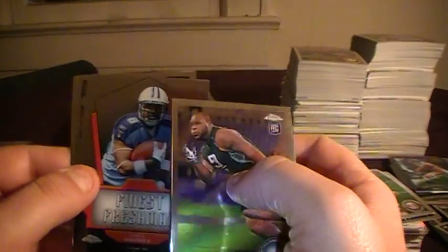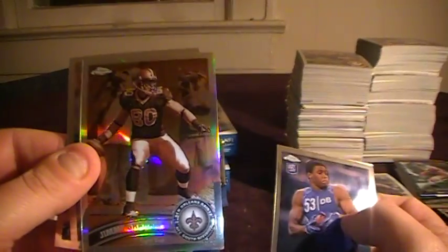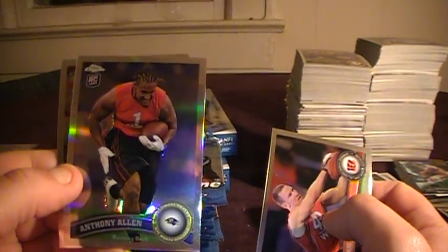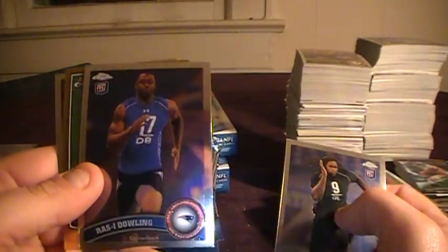Phil Taylor rookie, Jamie Harper finest freshman, DeSean Jackson, and Sam Bradford base cards. Aaron Williams, Jimmy Graham sepia refractor, number 20 of 99. Matt Cassel and Jermichael Finley base cards. Ryan Whalen rookie. Anthony Allen refractor. Ryan Terrain and Mike Williams base cards. James Carpenter. Rossi Dowling. And a Ryan Mallett Bowman Chrome rookie, Sidney Rice base card.